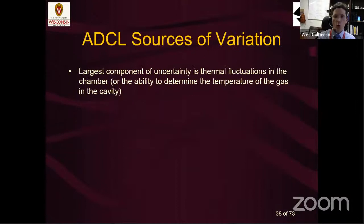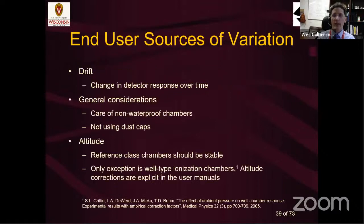Just a big picture note on what our sources of variation are. Mainly it's the small thermal fluctuations in ion chambers that change during a calibration. Otherwise, we're really tight when we do a measurement. It's mostly the end user that has variations they have to think about. First of all, your detector will drift with time. Sometimes not by much, but it's your drift after it gets calibrated that you have to keep an eye on, and generally it's recommended you send it back every couple of years.